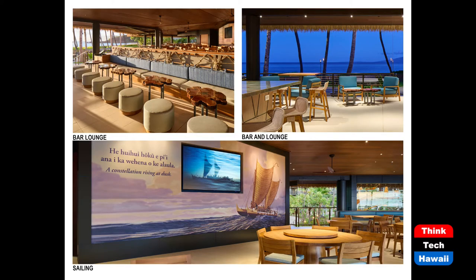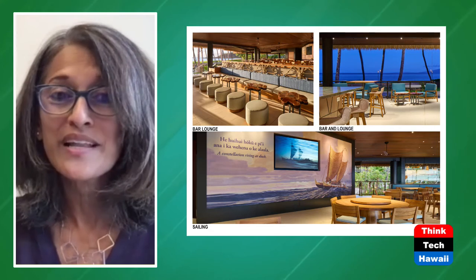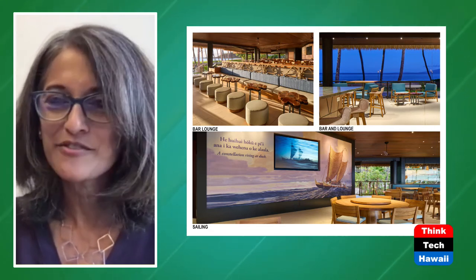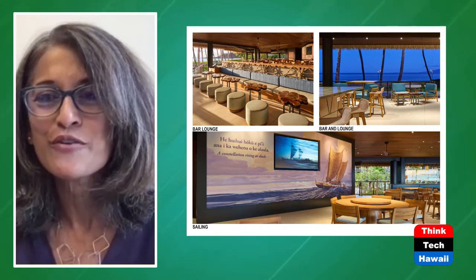So huihui also means a star constellation. While huihui's primary function is that of a restaurant, it also is meant to serve as an inherent part of the resort's sailing academy and pool kela program, which Kaanapali Beach Hotel is quite well known for. It is a modern interpretation of traditional Hawaiian influences, and it aids in telling the story of voyaging.